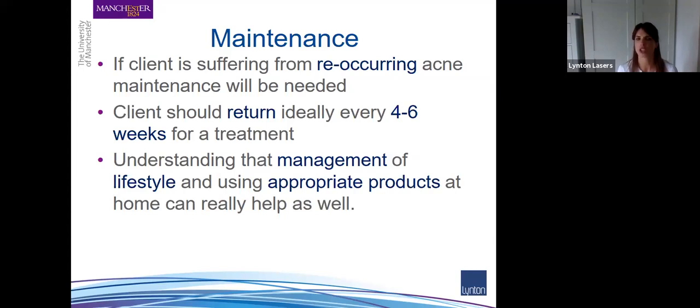People seem to be really good at coming in when they've got a problem, and then you won't see them again until that problem's really bad again. But as Kerry was saying, don't let it get bad. Don't let your acne get to that point where you're almost back to square one again. Come in regularly. I'm saying every 4 to 6 weeks would be amazing. Some clients will not do that, and I appreciate they won't do it.